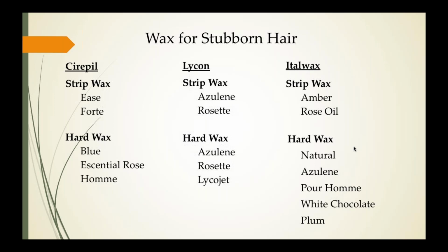Lycon, we have the Azuline and the Rosette for strip waxes for that stubborn hair. Ital Wax, we have the Amber and the Rose Oil for those stubborn hairs. Okay, now with the hard waxes for Cerapill, we have the Blue, the Essential Rose, and the Homme. For Lycon, we've got the Azuline, the Rosette, and the Lyco Jet. Again, these are all going to be a little different texture, but I created this list based on what has really worked best for me in my own room with my own clients as far as stubborn hair is concerned. Ital Wax hard wax, we've got the Natural, the Azuline, the Pour Homme, the White Chocolate, and the Plum for those stubborn hairs.